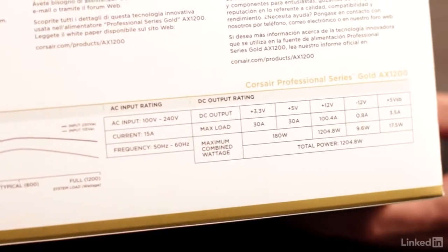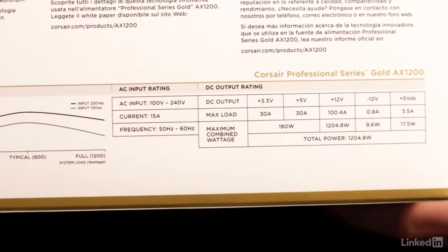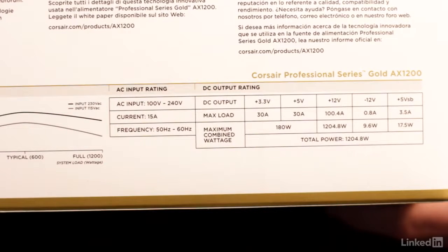If you take a very close look, you'll see the plus 12 volt, which is the biggest and most important one. You'll see that it actually shows more wattage than the rating itself. It actually goes all the way to 1204 watts. If we take a look at how it separates the rails here, we'll see it has 1, 2, 3, 4 rails. One's 180 watts, one's 1204.8, boy they got that exact. One's 96, the other one's 17.5. So this is a 4-rail system.